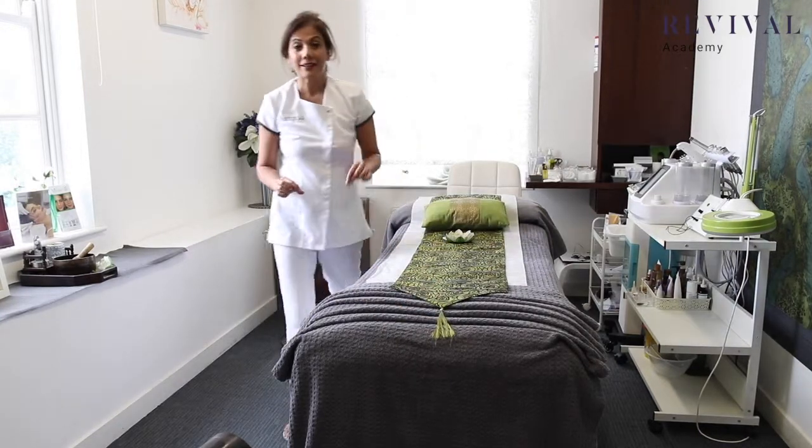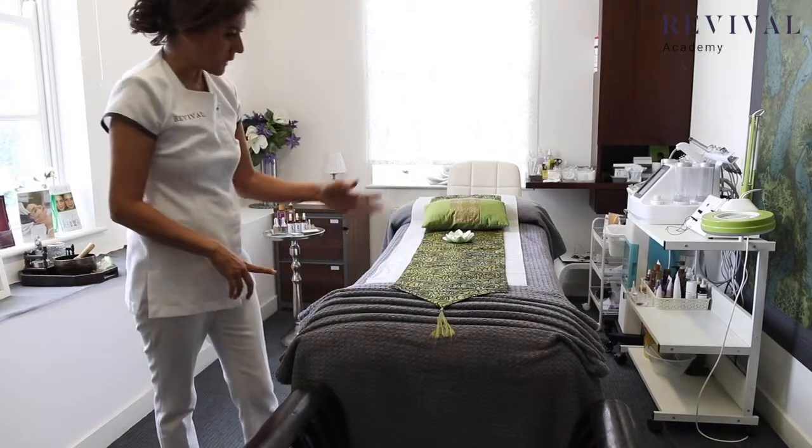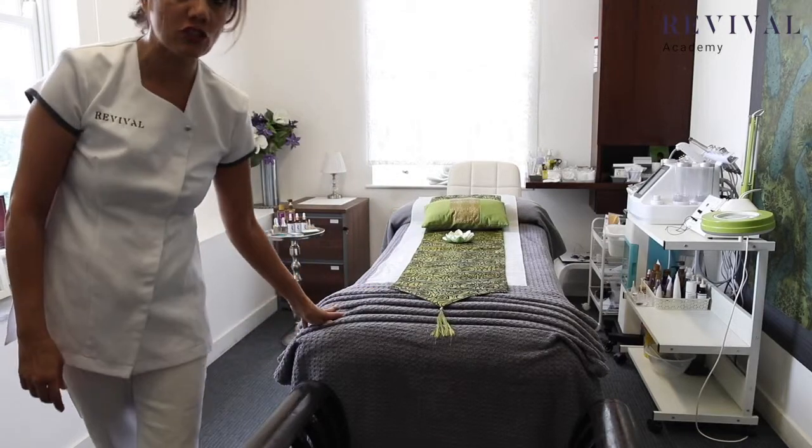Ready to go. And the client comes into the salon, into the room like this. This bed is prepared and the client actually walks through the salon. That's all she sees when she comes into the treatment room.